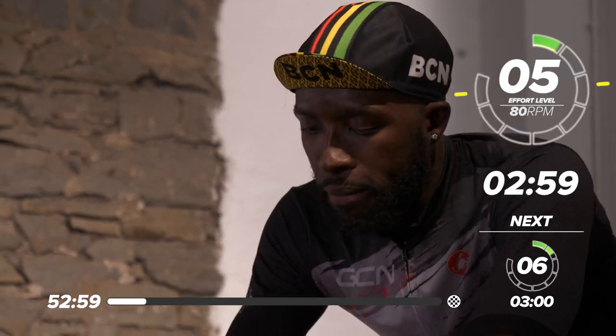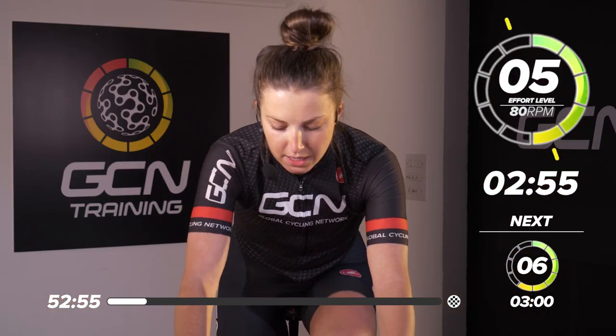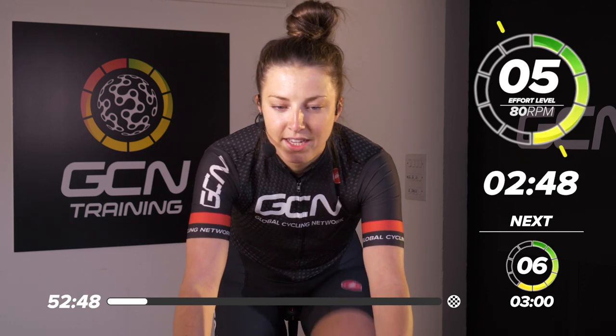In 3, 2, 1, 5 out of 10, 80 RPM for 3 minutes. Use this first 30 seconds to settle into it. Just that little change of pace.